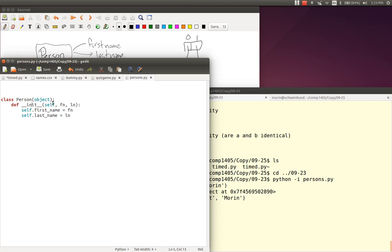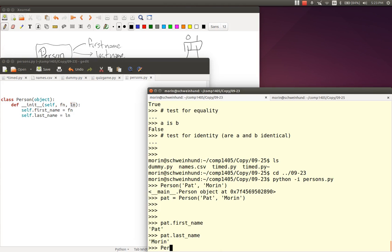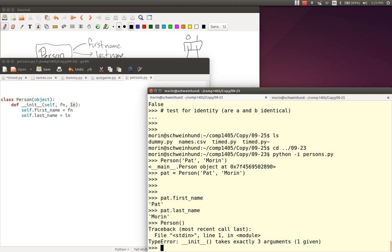So the syntax here looks a little bit funny. Every time you want to create a new class, you usually want to create a special function to initialize it. And it always has this weird name: underscore, underscore, init, underscore, underscore. And actually we'll find that every function that you define inside a class takes an argument called self, which is actually this instance of the object. And now you can assign values to self, like a first name and a last name. In this case, when we create a person, we take 2 arguments. If we try and create a person without specifying any arguments, we get an error that says you're supposed to specify 3 arguments, but only 1 is given here.